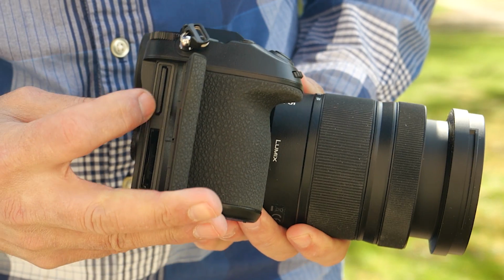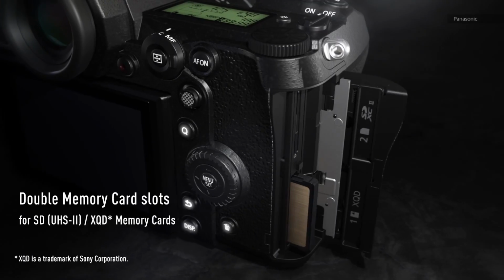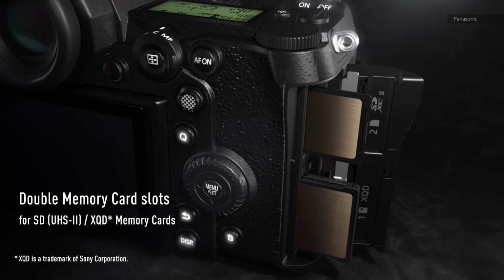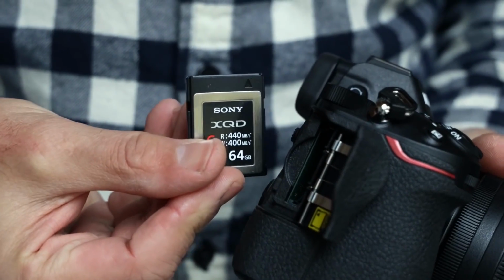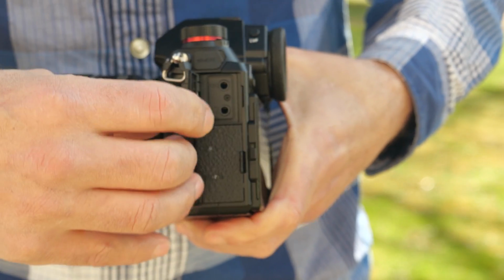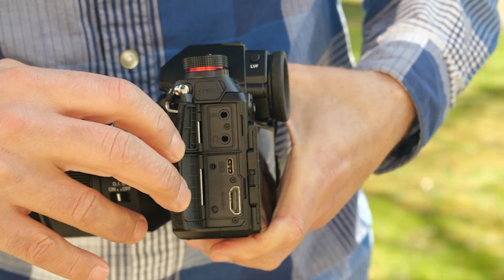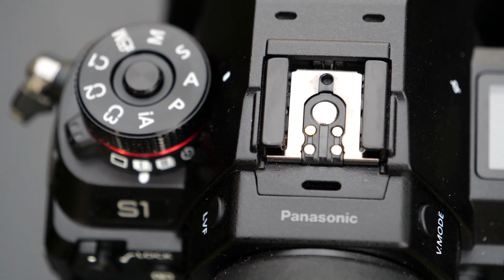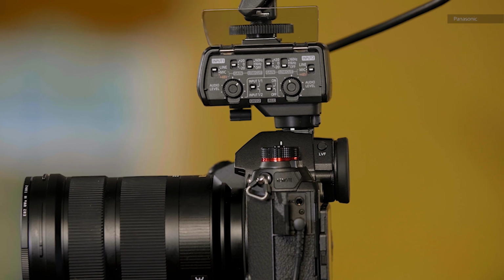The S1 has both a UHS 2 and XQD card slot. That will allow video shooters to use the much faster XQD slot, while photographers can use both at once for a backup. Again, this beats every other full-frame mirrorless camera out there. The S1 excels when it comes to ports too. You get headphone, microphone, full HDMI and USB Type-C, and should you need better audio, it has a dedicated hot shoe for an XLR accessory, just like the GH5.